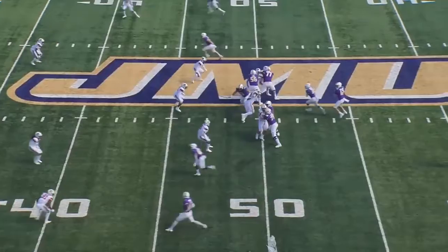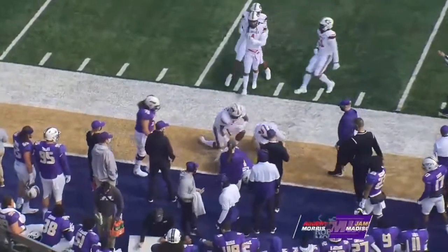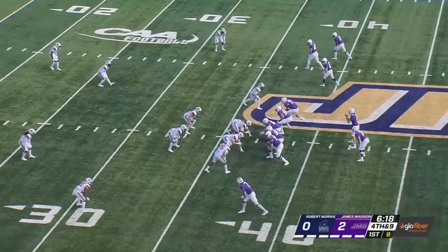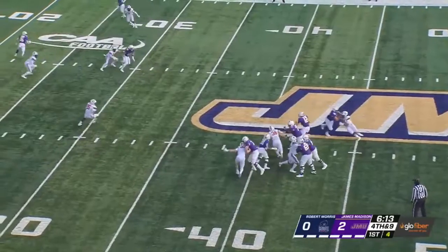And back to the action we go. Here's a quick pass out here to Bracey, making his third catch as a Duke. He had 2 last weekend. Long way to go to get it this way. It's a 4th and 9. Johnson will go for it.